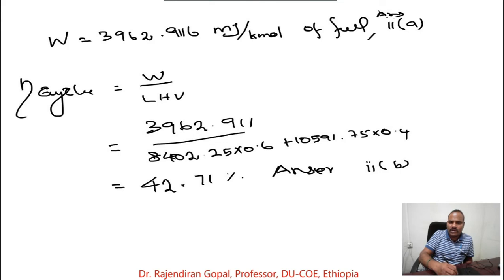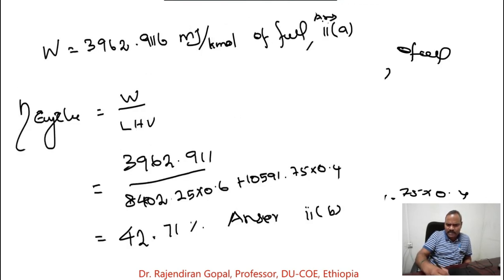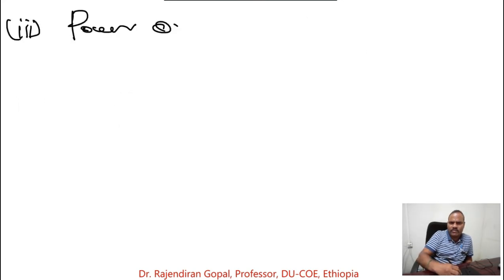Now the second part of the question number 2 is overall efficiency. So that is equal to work output divided by lower heating value of the fuel. That is equal to 3962.911. Already we derived for diesel, it is 8402.25 multiplied by 60% plus 10591.275 multiplied by 0.4. We get efficiency 42.71%. Answer 2B.